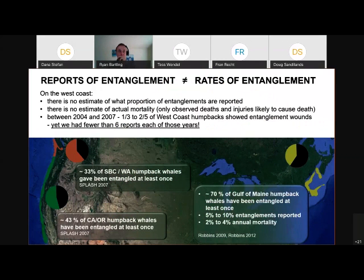On the West Coast, there really is no estimate of what proportion of entanglements are reported. There's no estimate of the actual mortality. We have only observed deaths, and then for the serious injury and mortality determination, the injuries that are likely to cause death. Between 2004 and 2007, about a third to 2/5 of West Coast humpbacks showed entanglement wounds. We had fewer than 6 reports in each of those years.